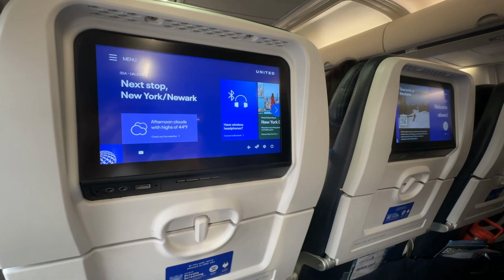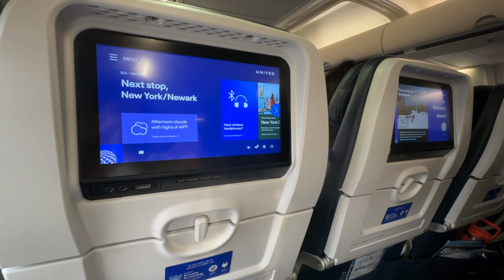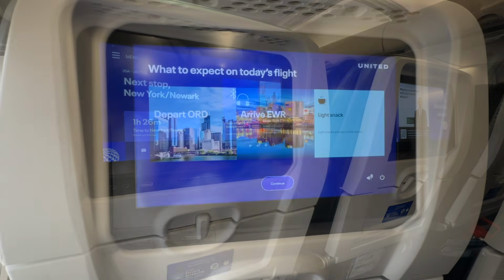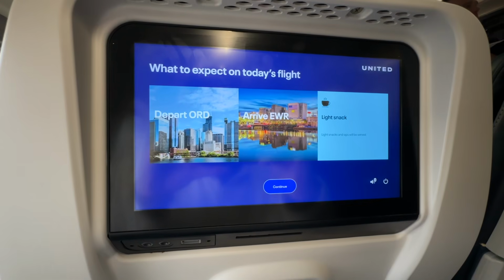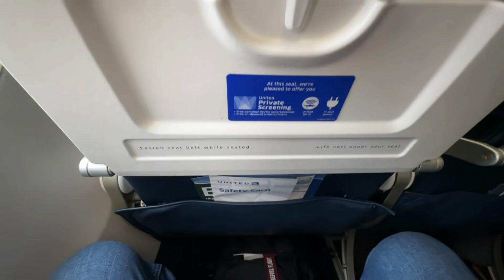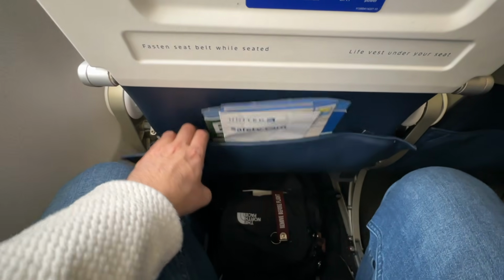For today's flight, I'm seated in 35A, which was free to select during booking, and as a bonus, the middle seat remained empty. You can never go wrong with seatback entertainment on a domestic flight, and overall the seats are comfortable enough for this 90-minute flight across to the East Coast.